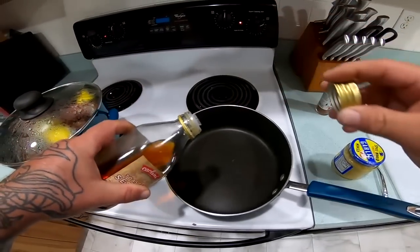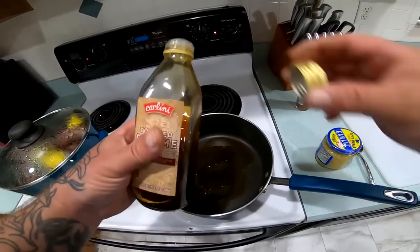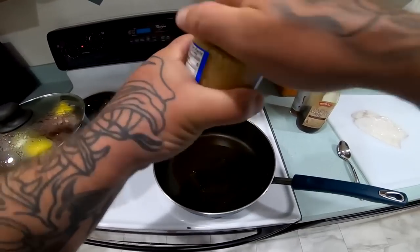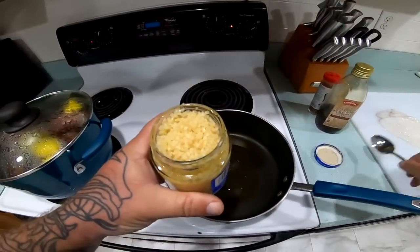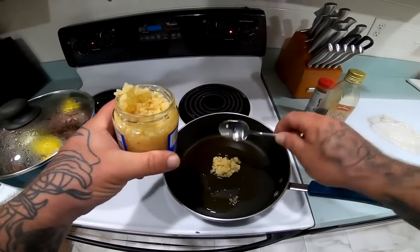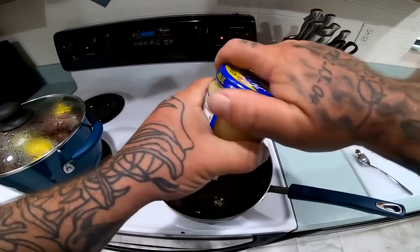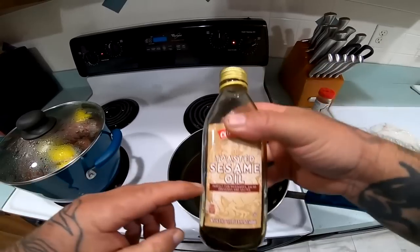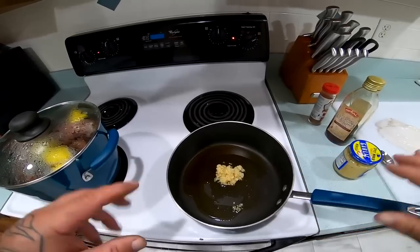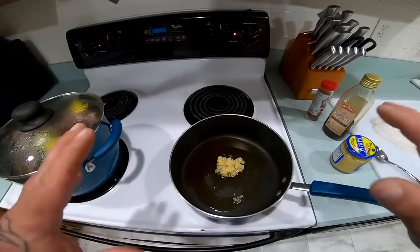Alright guys, well, I decided to use some sesame oil instead of butter. So we got some sesame oil right here, and then we're going to put some fresh minced garlic in here, quite a bit. Oh man, that sesame oil smells awesome when it heats up. Man, this stuff's incredible. We're using some toasted sesame oil. Stuff is amazing. I love doing scallops with it, so I'm kind of wanting the same flavor that I have with the scallops with the octopus, so hopefully it'll turn out.